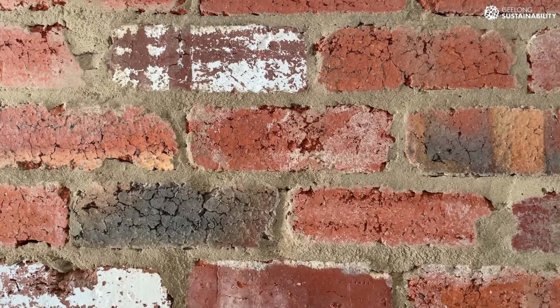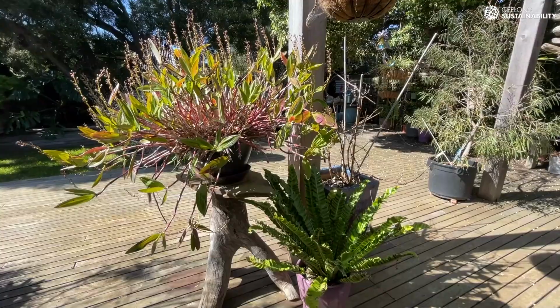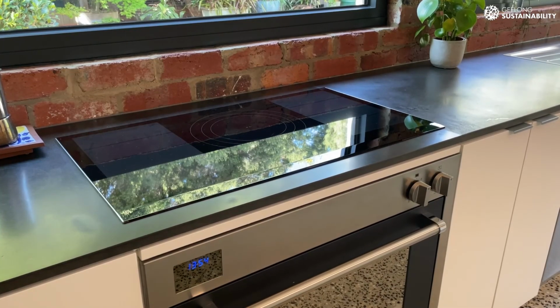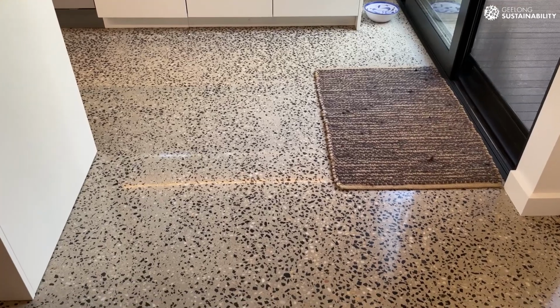I've been passionate about sustainable design since I was in high school. So being able to bring it together into our own home has just been such a joy, and I love being in this house. I feel great in it. It's a pleasure to live in, and it's low cost and low maintenance to run too.